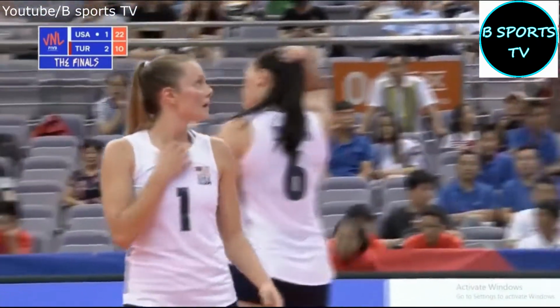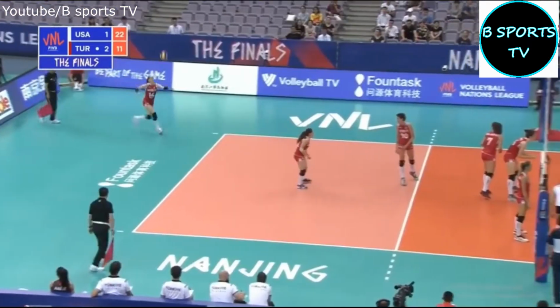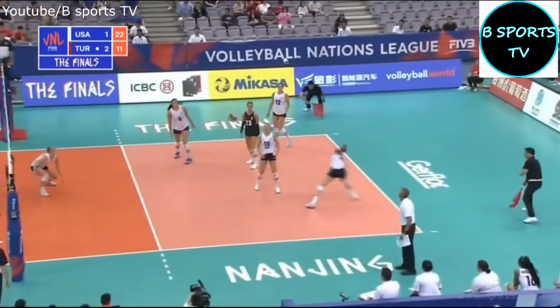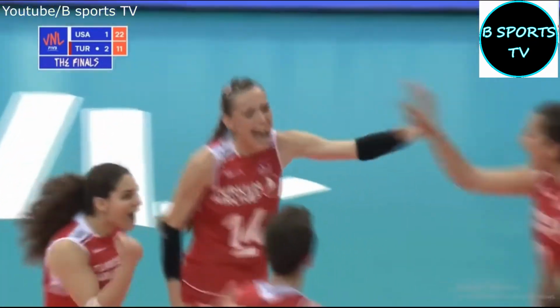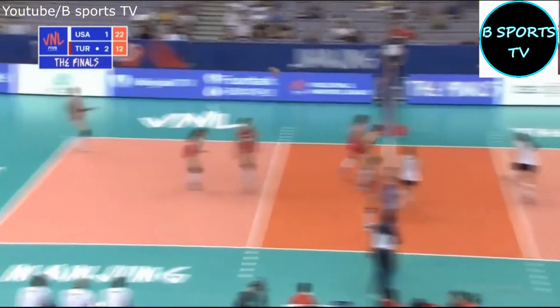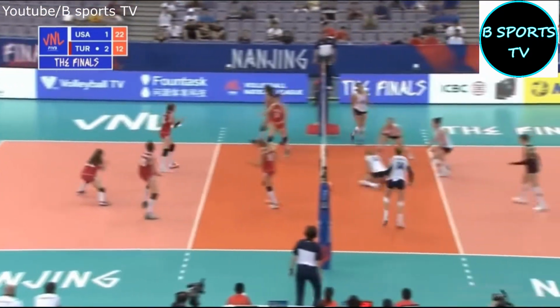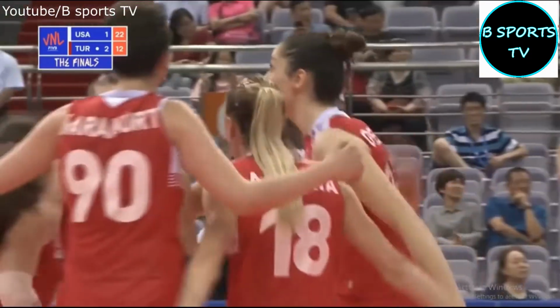US players in the substitution area getting into 11. Biggest lead that either of the teams has had so far in this match. Dear me. And that was a heat seeker in the 5th set. Nice block.